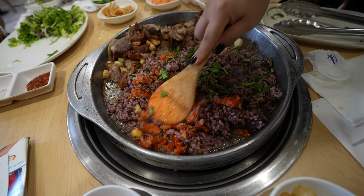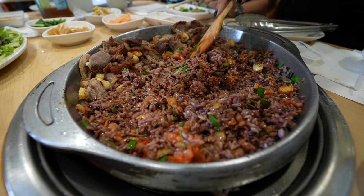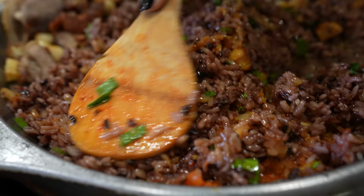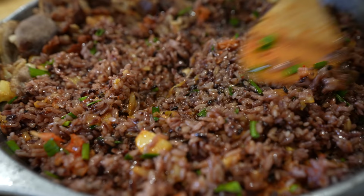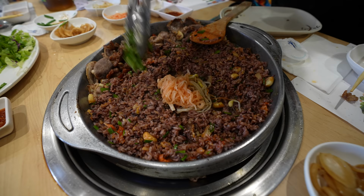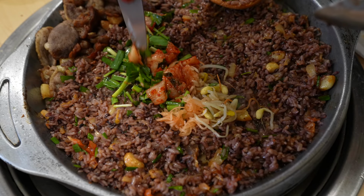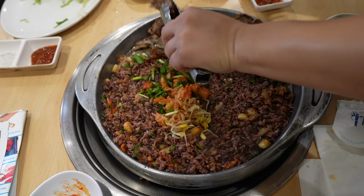Wow, so this whole thing is just stir frying. Some of the kimchi goes on. Yeah, almost like a bibimbap duck fried rice. Yeah. You want to go home? Oh, and with the duck in it too? Yeah.